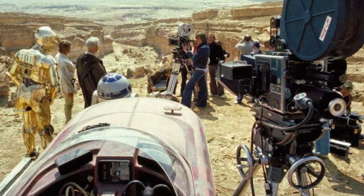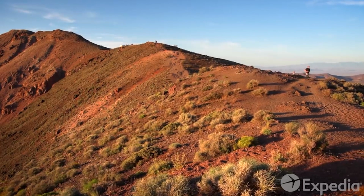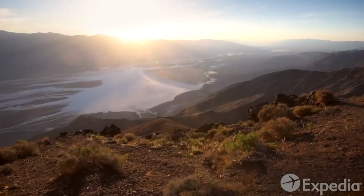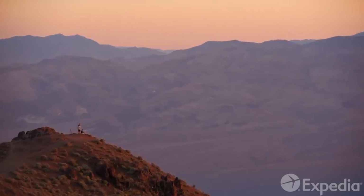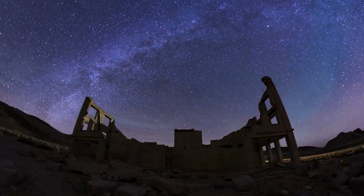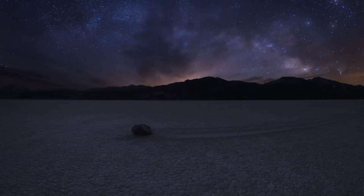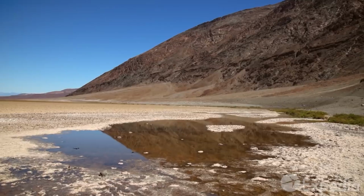in Episode 4. Dante's View is about 25 miles from Furnace Creek and offers arguably some of the greatest sights of Death Valley. The landing, a whopping 5,400 feet in height, overlooks some of the park's highlights, including the Badwater Basin and its surrounding mountains. Viewpoints are also easy to get to from the parking lot. Death Valley is known for being one of the darkest parks in the country, and Dante's View is the perfect location for evening stargazing.